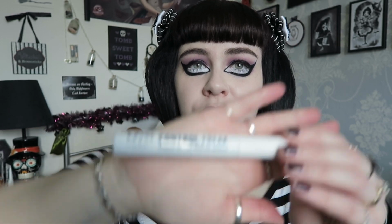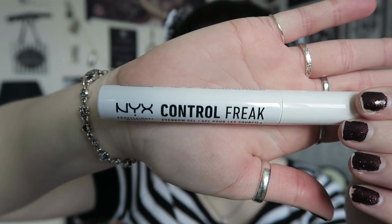It's the NYX Control Freak eyebrow gel. Although it makes them a little bit crispy, so if you don't like that, maybe this isn't for you. But if you really want your eyebrows to stay in place, then this is the product. I think it's around £6, so it's very affordable as well.